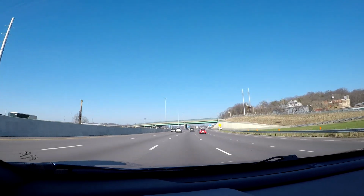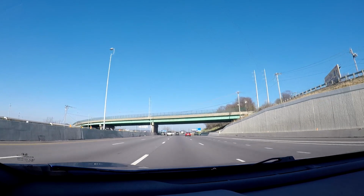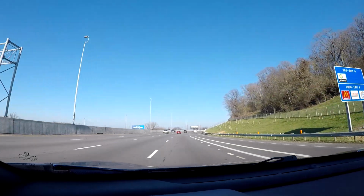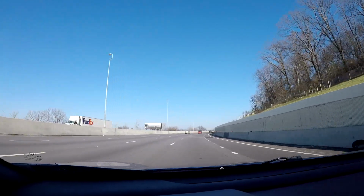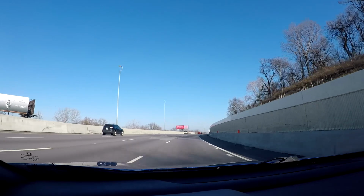What's cool is that I-275 goes through three states. It goes through Ohio, of course, but it also goes through Kentucky and a little bit of Indiana. Because in the Cincinnati metropolitan area, that's where Indiana, Ohio, and Kentucky all meet up.